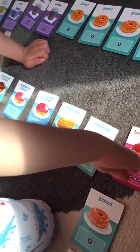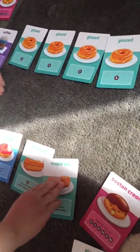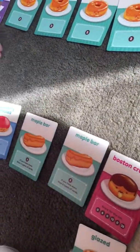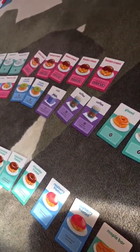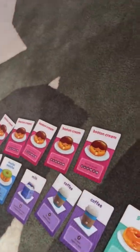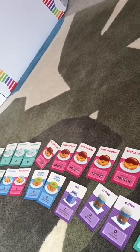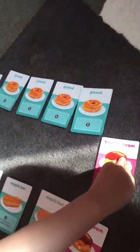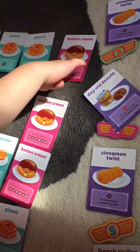La la la la la! I'm a Boston cream. Boston cream is so very fun. Wow, frosting and cream, too much chocolate. No one wants to buy them. There's too many of them too. There's like six of them. It's overloaded. Come on, say the Boston Creams, let us in. Uh-oh, it's getting a little crowded.